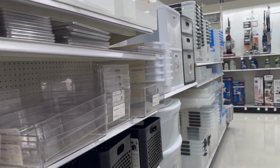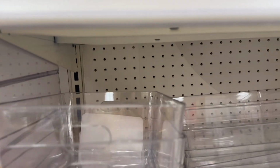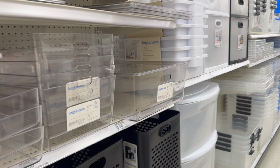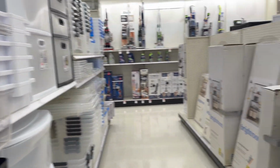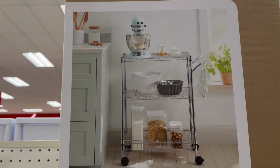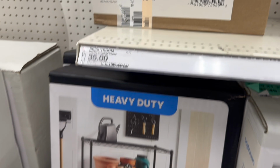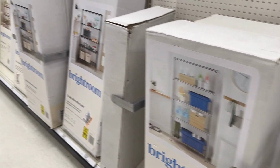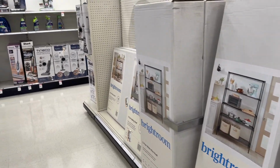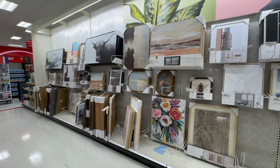Right, back to more storage. As I said, they do a lot of storage stuff here. I was looking for some acrylic trays because I really want to organize things. But these were really deep. These weren't quite what I was looking for. But in general, they just have such good storage stuff. Like, I love the little rolly cart. Do I need one in my kitchen? No. Do I want one? Yes. I think they're really cool. I don't know why. They kind of have an old vintage vibe about them. I think you can get prettier ones though.